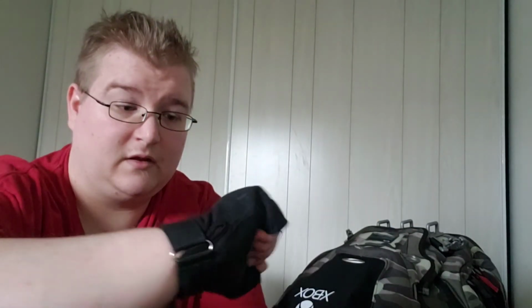These, at first glance, would appear to be Oakley Operator hard knuckle gloves. However, even with the branding on them, again, they are not. These are cheap Chinese knockoffs. And that's how I am. I don't care that these are cheap Chinese knockoffs. It doesn't bother me one bit.